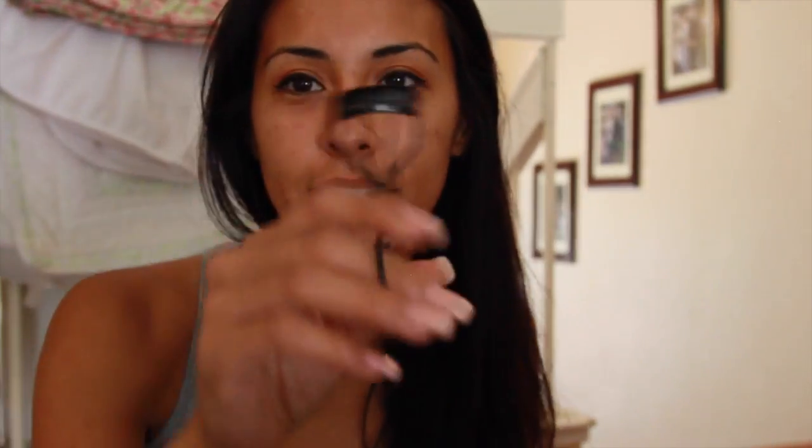Just letting you know. Next, we're going to do another set of waterproof product here. This is my go-to all the time, whether or not it's summer. This is waterproof falsies in black. Very black? Yeah, very black. And this is called an eyelash curler, which I need to curl my eyelashes because my eyelashes go straight.